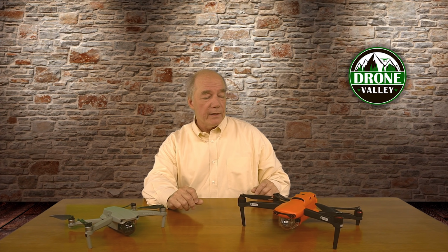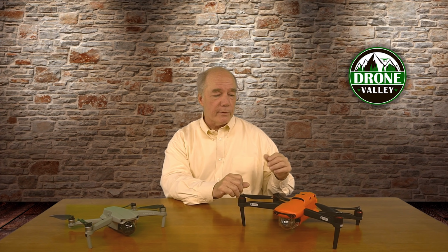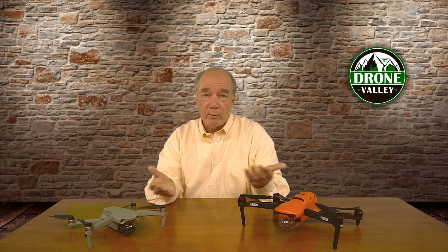With the Evo 2, it's called the Rugged package, where you get a nice hard case, extra batteries, a charging hub, and a bunch of other cool stuff. So if you're going to buy either one of these quads, make sure you buy that advanced package, and that'll save you a lot of money going forward. But it's pretty clear between them, $800, $1,500. So your budget's going to dictate pretty quickly which of these two you go with.